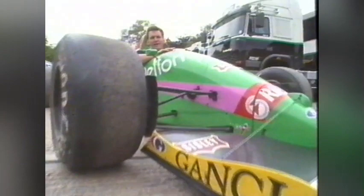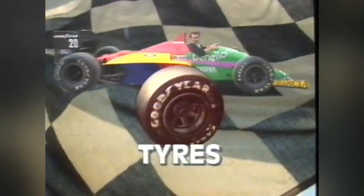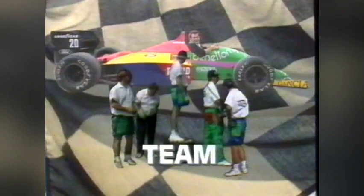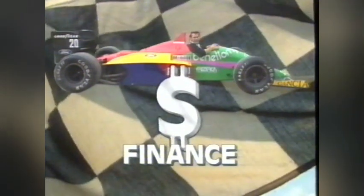And if you want to win, well, there are 5 crucial variables in the Grand Prix equation. The tyres, they're incredibly specialised. The engine, the design of which is on the top secret list. The team, all experts in their own field. Finance, we're talking telephone numbers with long-distance area codes. And finally, the driver, the human element who does the steering. Get all that right, and you've got the winning formula. It appears McLaren Honda have.